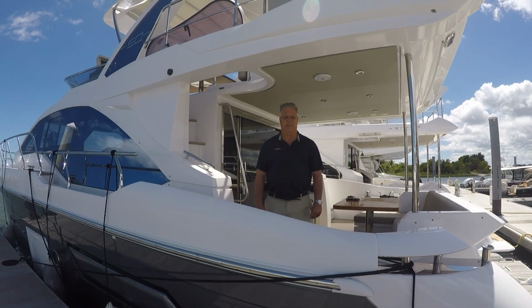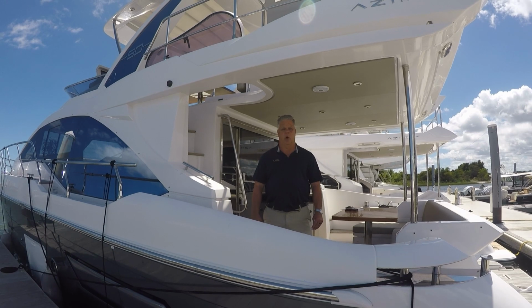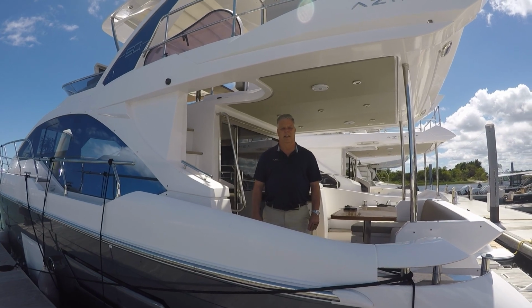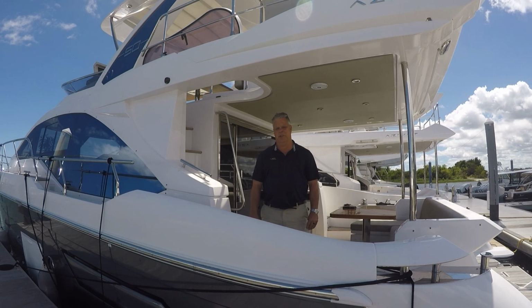Hey, this is Joe Jackson with MarineMax Wrightsville Beach, here to show you an almost new, pre-enjoyed 2018 Azimut 50 Fly. One owner, we just traded it in, and the boat is in exceptional condition.